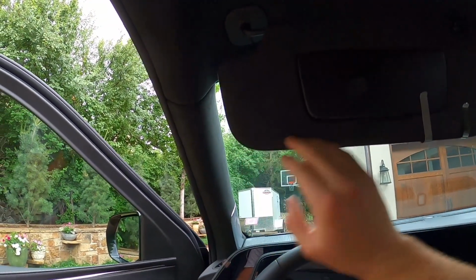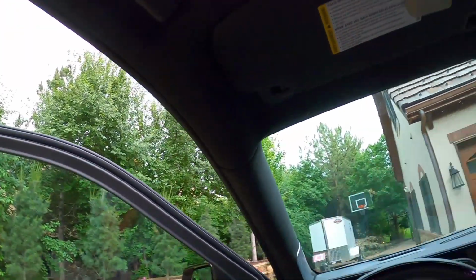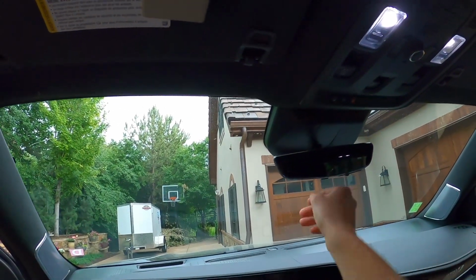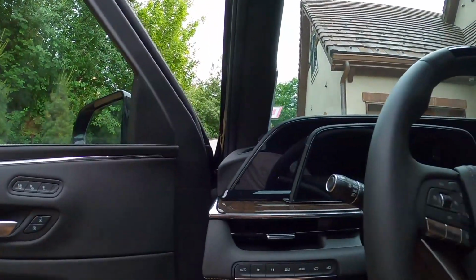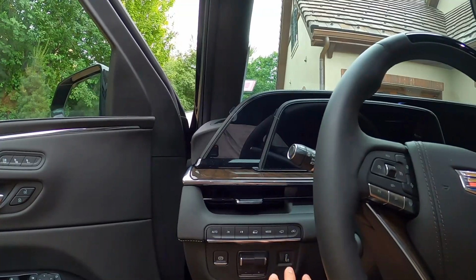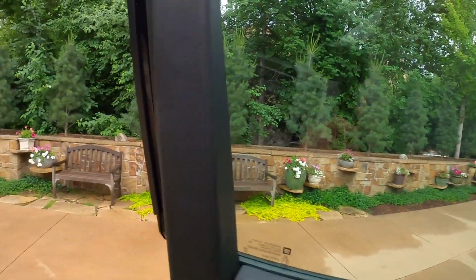You have an Alcantara headliner as well, and a grab handle. Just the front 2 passengers get grab handles, and you have your Cadillac rearview mirror that you can push up and it will show you the camera. You have your OnStar and SOS button up here also. Electronic parking brake, no manual one like the old Escalade. And you have your trailer brake controls, and this will adjust the brightness for the instrument panel and the whole screen for the interior. Let's take a look at the back seat.